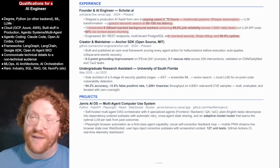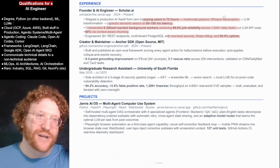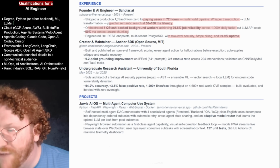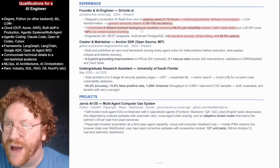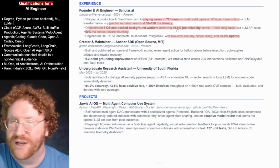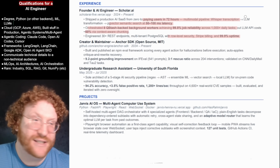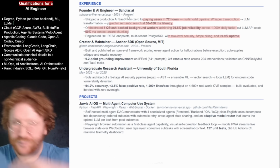Paying users in 72 hours with multimodal pipelines and Whisper transcriptions, hot dog. That's a hot dog. That's not a hamburger. PG vector semantic search, hot dog. Orchestrated 8 QStash backend background workers achieving 99.8% job reliability across 1,000 tasks, hot dog, not a hamburger. This is why you're getting rejected.